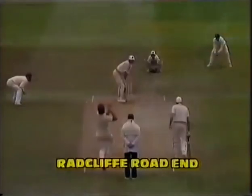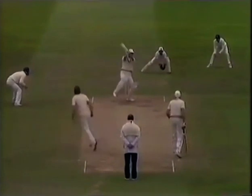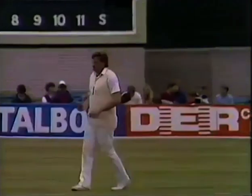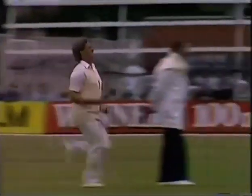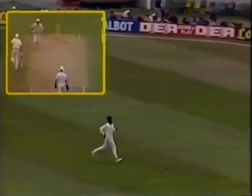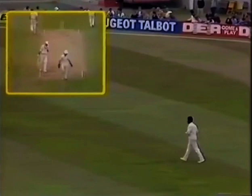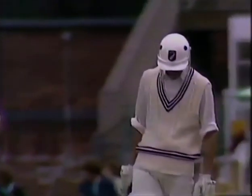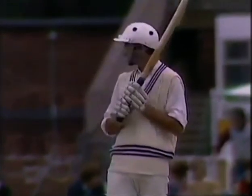And he didn't really get very close to that at all. But quite a bit of swing here. Moving well away, and he was right over the top of it. And that pushed almost through Smith, comfortably to mid-on, mid-wicket. Two easy runs there. Hadlee goes to 14.